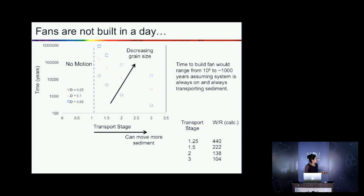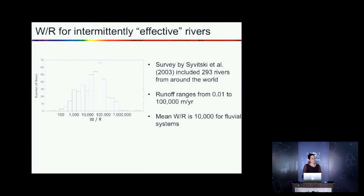And then from these calculations, you can back calculate what that water to rock ratio is. And so it's, as I said, anywhere from 100 to 400. And so another way to think about this, instead of assuming this ideal fan case, is to say, well, what do we see for terrestrial rivers, since we can observe those today. And so this is a compilation that was done by Savitsky and others in 2003. And so they looked at 293 different rivers from around the world.